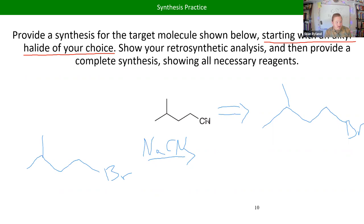And then if we wanted to favor this, we don't want elimination to happen because we want the substitution product. We don't want a first order reaction. We don't really need to worry about that because it's primary. But if we wanted to make sure that we had as little elimination as possible, we could say we wanted to do this at low temp.